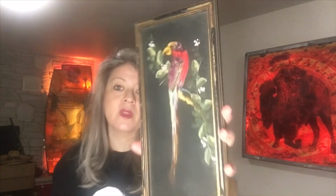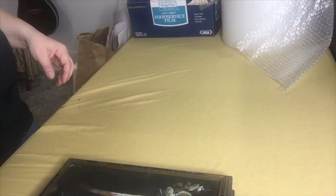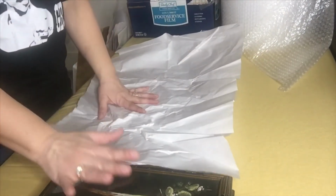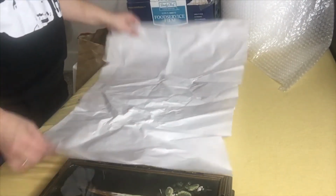Okay, so next we are going to ship these really, really fragile but very pretty. I think they're called like feather art. You see that? So, and there are 4 of them. Okay, so hopefully with this little tutorial, it'll be a little less stressful. Okay, like we did with the glasses, we're going to wrap these in paper.